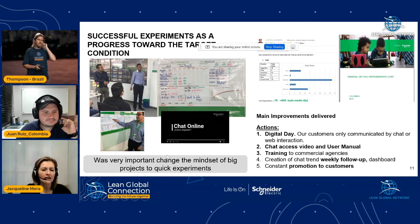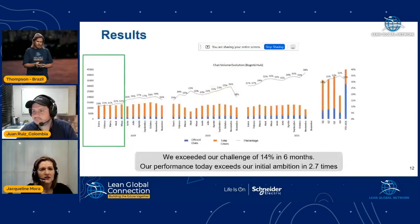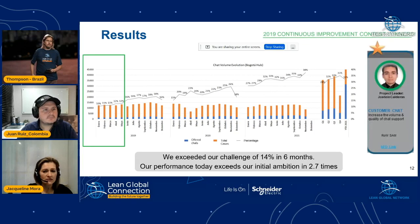Okay, so in this part, when we create these 5 experiments, it was very important to change the mindset from big projects to quick experiments. So related to the results, you can see in this graphic the evolution of volume in our interactions by chat in CCC. So we exceeded our first challenge of 14% in our first 6 months, and our performance today exceeds our initial ambition 2.7 times.